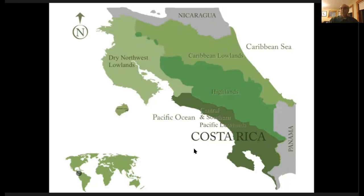And then down in the central and then down into the southern part of the country, we have the lowlands, the Pacific lowlands. And particularly when you get down here to the Osa Peninsula, you're getting to kind of wild Costa Rica. This is really where the greatest amount of Costa Rica's biodiversity exists.